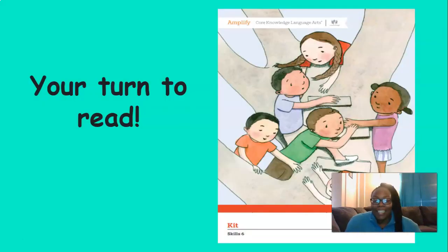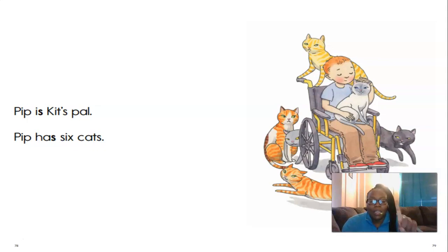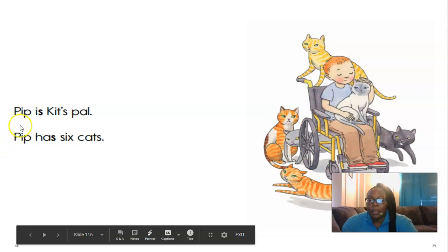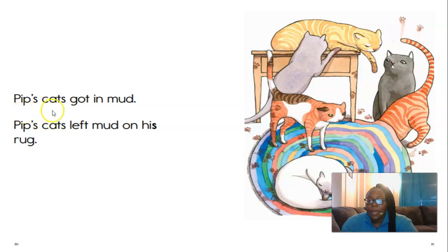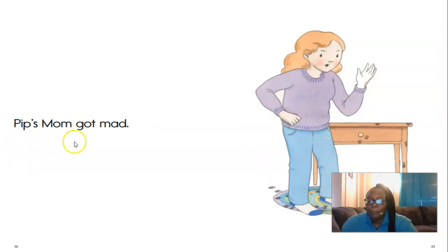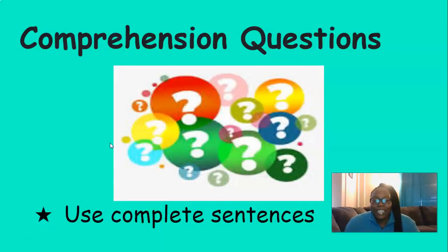All right, it's your turn to read with me. Get your pointer finger out and point under each word from left to right. You ready? Pip is Kit's pal. Pip has 6 cats. Pip's cats got in mud. Pip's cats left mud on his rug. Pip's mom got mad. Excellent reading today, boys and girls.